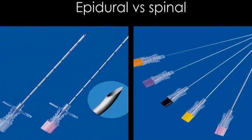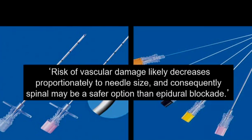I do want to make one other point. There's a big difference between an epidural and a spinal. We know that our epidural needles are much bigger. And so I would urge you, if you really feel unable to do an epidural because you're concerned about the platelet count, a spinal does have much less associated risk because it's a much smaller needle. There's much smaller risk of vascular damage.